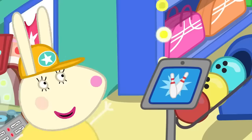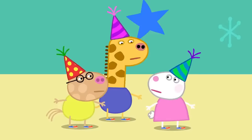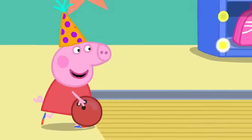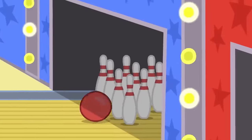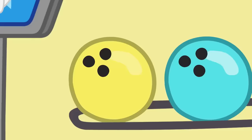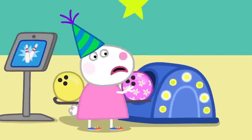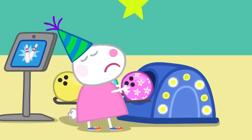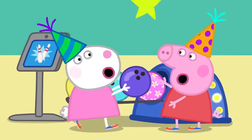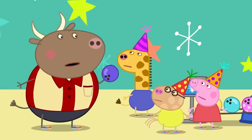Perfect. This is your bowling lane. Ooh. Now you shoot the bowling ball. Then you throw it straight ahead. Like this. Yay! I'm going to try. I like this one. The pink ball is very heavy. Try this one instead. It's lighter. Whoa! Crikey! Anyone lost a ball?